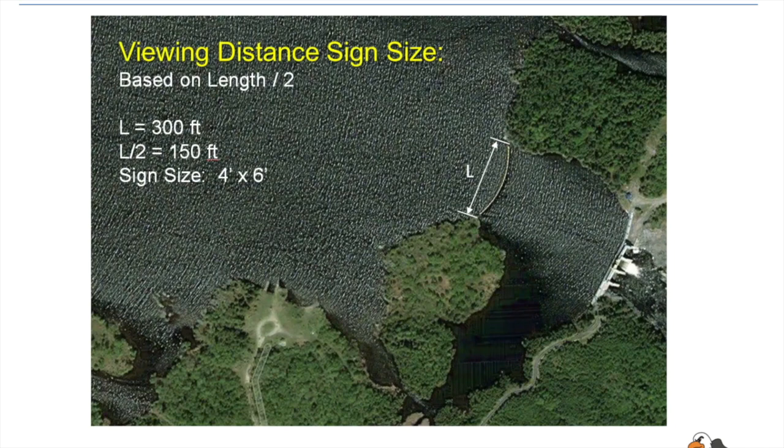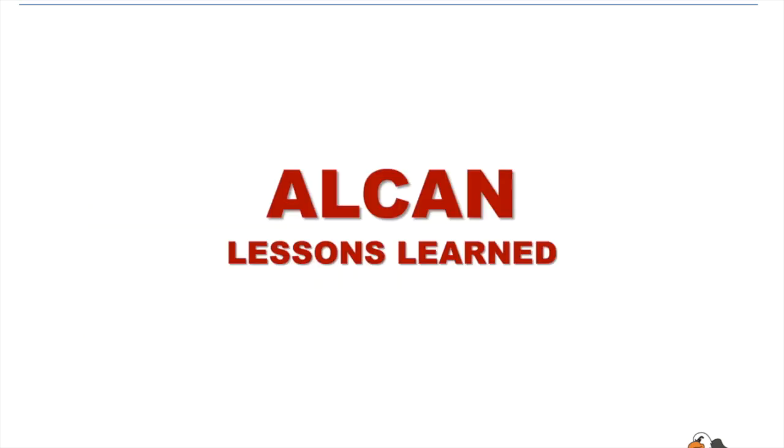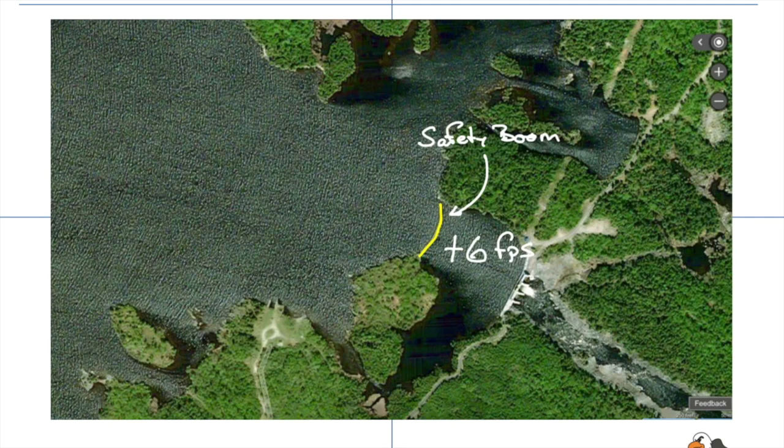So let's wrap this up. Alcan, what do we learn from the Alcan example? Well, let's take a quick look at this again. We had a safety boom line that was placed in a choke point. Is there any other place you could put the boom line? No. From an economical standpoint, I would argue no. You could, yes, maybe come out and block this whole area off, but I think that would be an uneconomical choice for the dam owner.